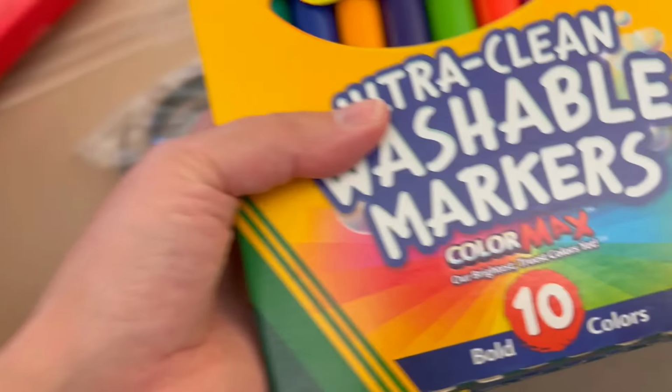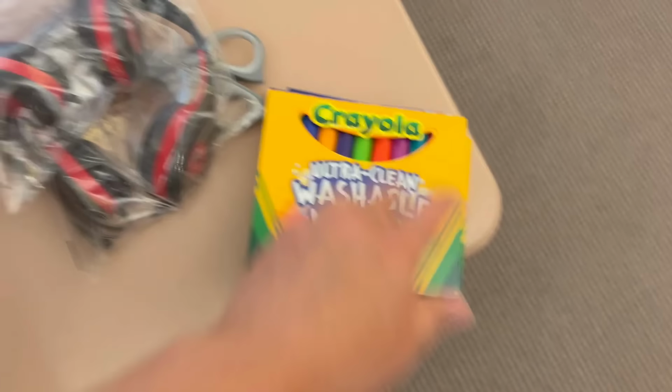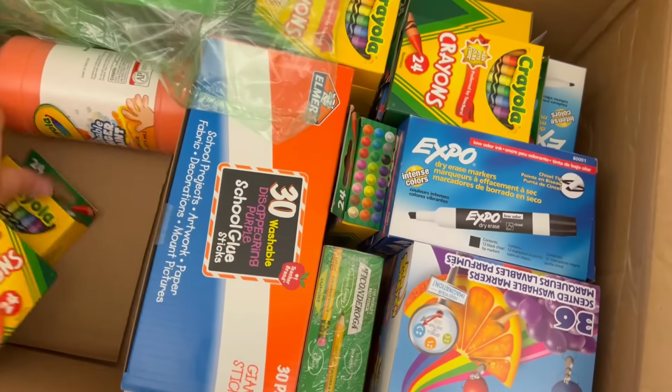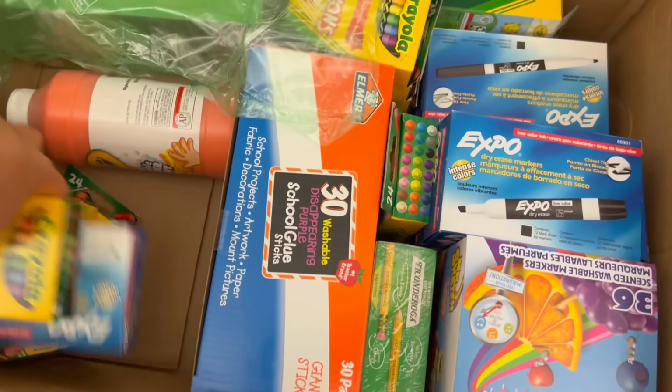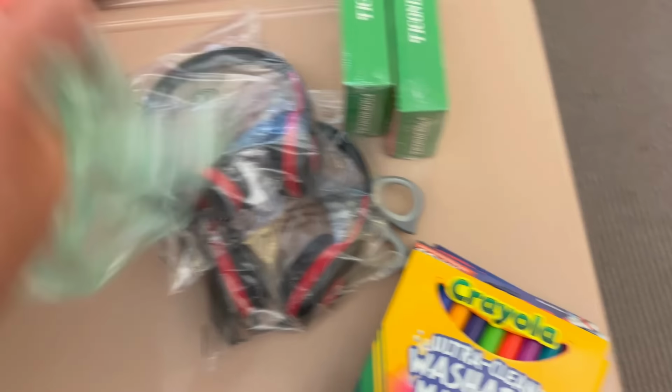Some markers, Color Max, I didn't notice that. These are different colors. Cool. Some more markers because those were running out. I also have more crayons for the whole class this year. We've got some sets of pencils to get us started for the year.